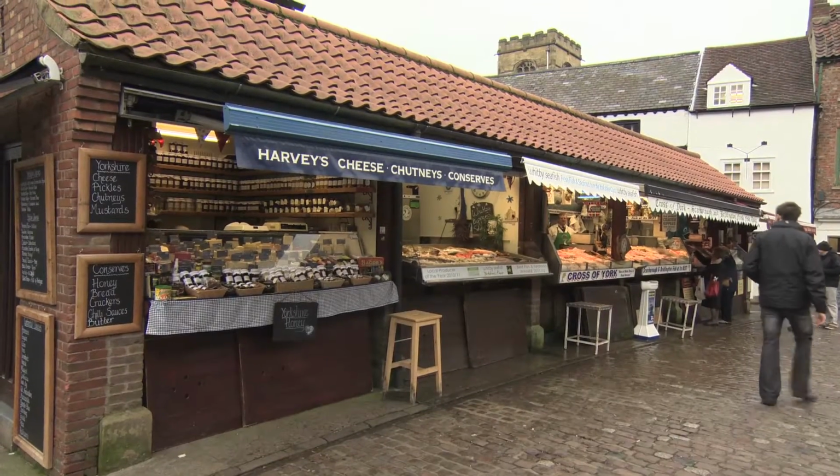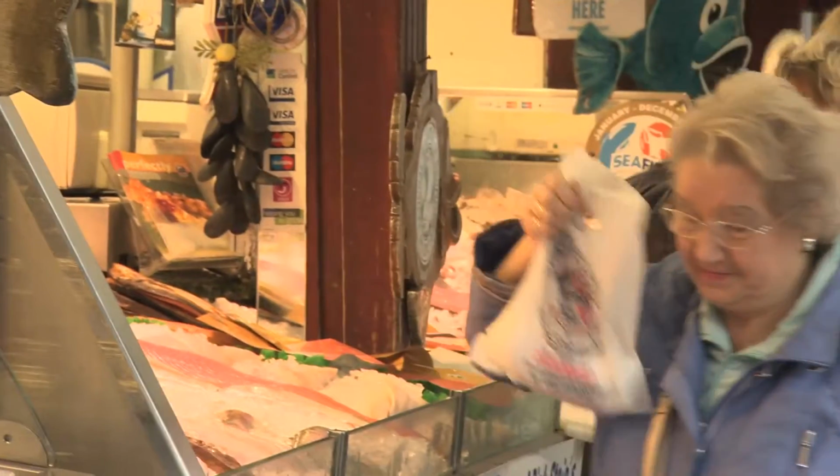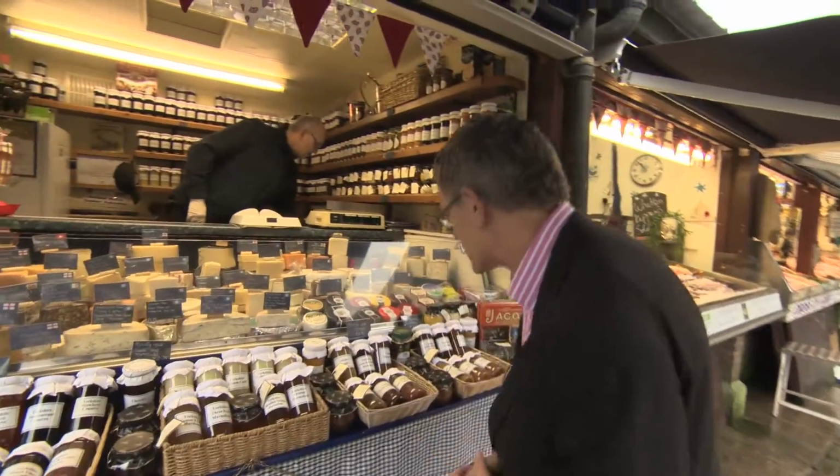York has a proper city market with fresh fish from Bridlington, Scarborough and Whitby. And also, if you need those essential cheeses, conserves and chutneys from Yorkshire, this is the place to be.